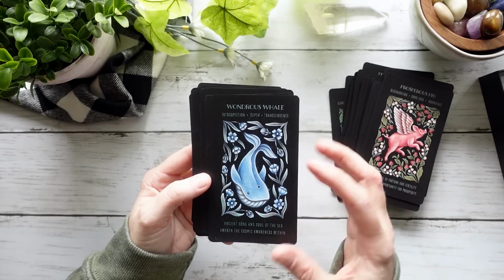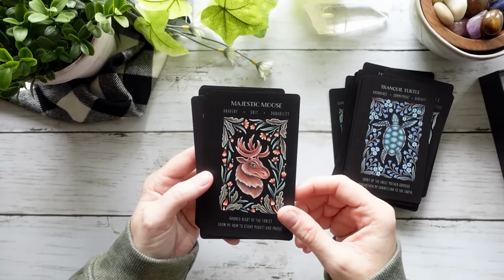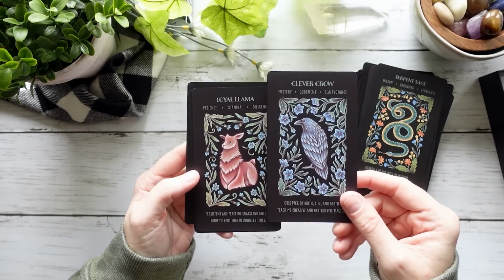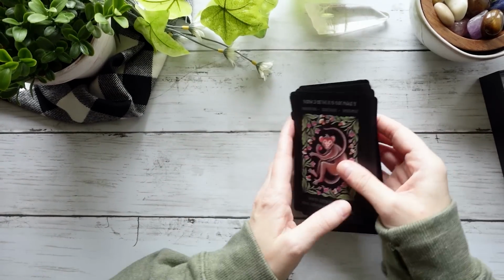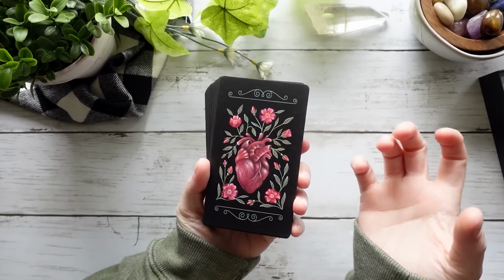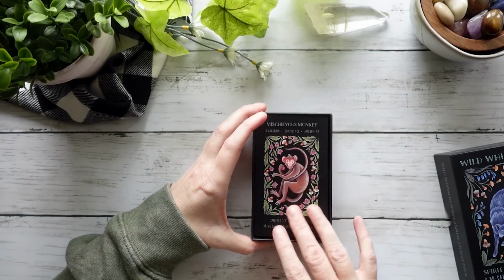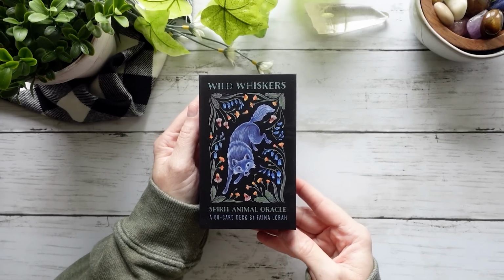And I love that it's on black. I don't have very many Oracle decks that have a black background, and I love that it pulls a kind of different energy into the reading. The observant octopus, the grounded goat, the serpent sage, and the clever crow, the crafty crocodile and the mischievous monkey. It's just super cute. I did not edge it. It came edged in black, which is cute. And even the backs, even though it's an anatomical heart, still freaking adorable. So that is my, I think, only indie oracle that I have on this list. And again, it's another animal deck. So that's the Wild Whiskers Spirit Animal Oracle.